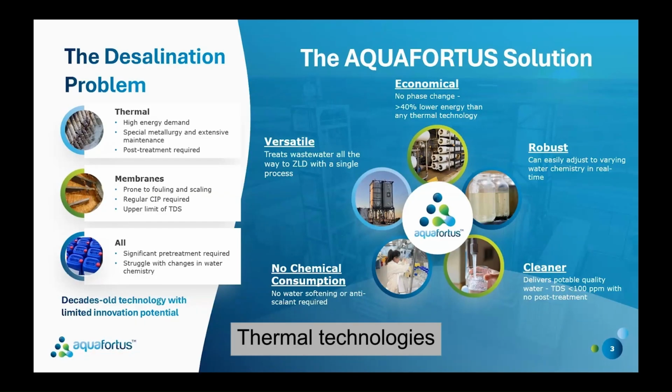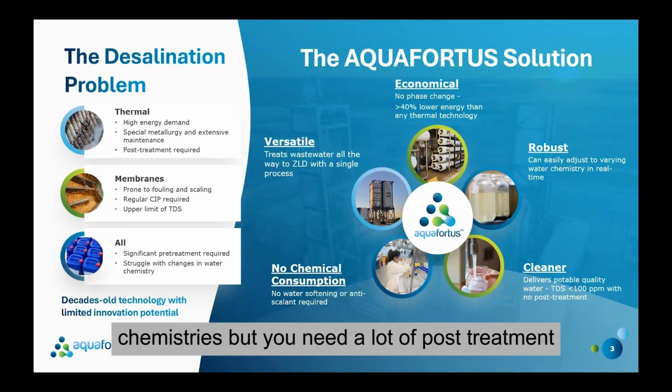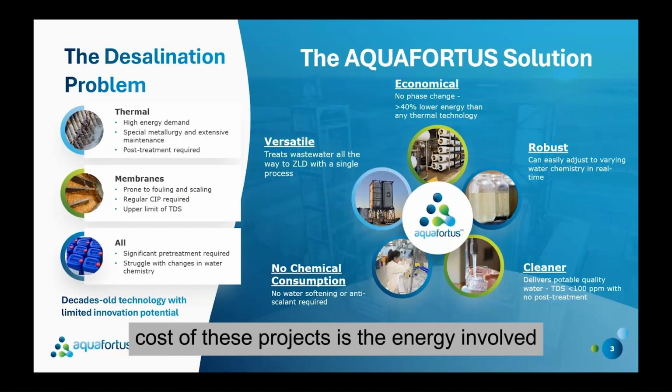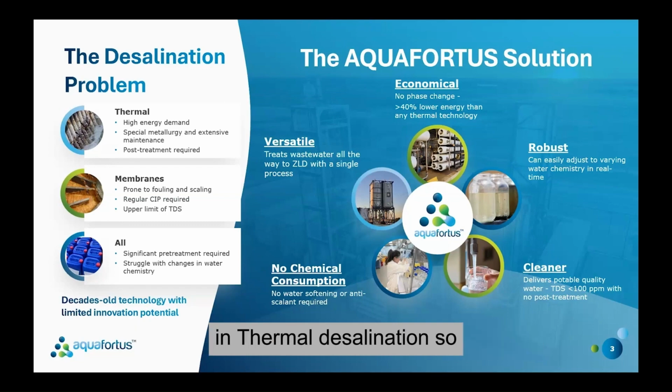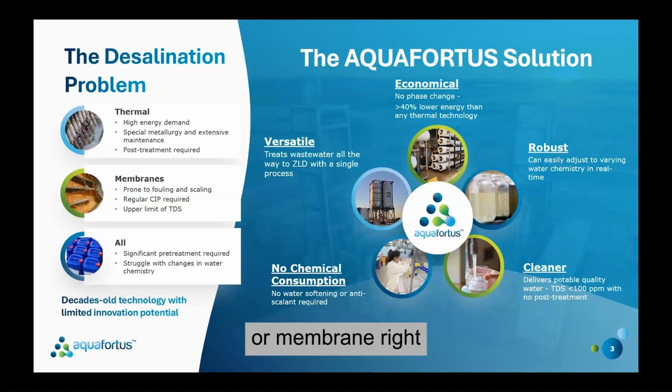You really need to protect them, though, because they're very susceptible to failure, fouling, scaling, things like that. Thermal technologies are very effective at handling a wide variety of feed chemistries, but you need a lot of post-treatment and a lot of energy. That's typically what drives the cost of these projects, the energy involved in thermal desalination. So Aquafortus has tried to develop a solution that is not thermal or membrane.